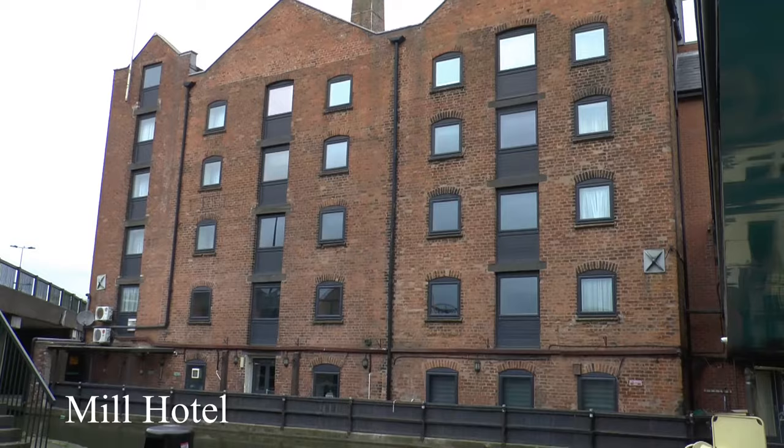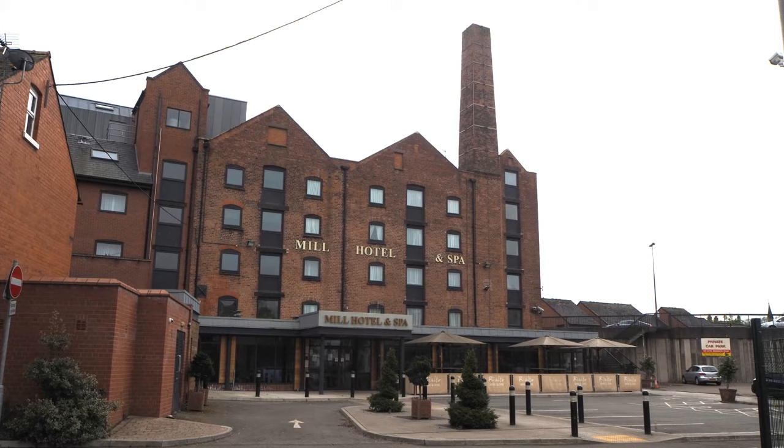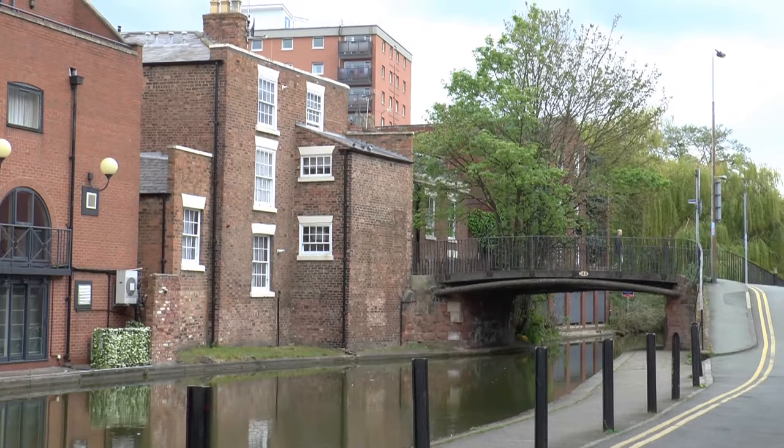Following the repeal of the Corn Laws in the 1840s, with steam power available, half a dozen mills grinding grain for flour and animal feed were built along the canal here. By the First World War, however, the local industry was in decline due to technical changes and a harder type of grain being imported. We now come to the elegant Union Bridge built in the 1820s.